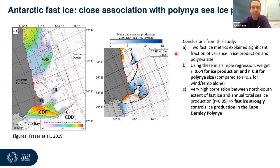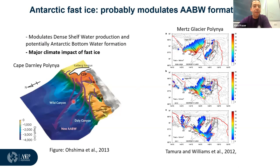In this particular polynya, we found that fast ice was the major driving force of both polynya size and sea ice production. So then we can make a logical conclusion that fast ice actually modulates bottom water formation, probably. Now, this hasn't been shown directly. In fact, it's quite a tricky thing to show. But we're working towards it, and we hope to be able to show conclusively that fast ice does modulate Antarctic bottom water formation, at least in this polynya and probably a handful of others as well.